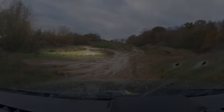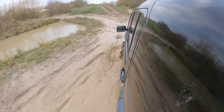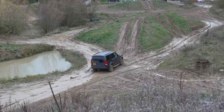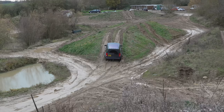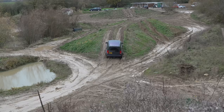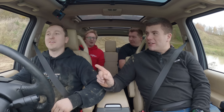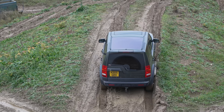Right, let's go straight through there. No, you are bad. What about up here? Try and go up that. All right, let's try. Come on, Big Pete. You can do this. I will be very impressed. Wait, just keep the steering wheel straight. Oh. See? He's thinking about it, isn't he? See? Wait, just keep it going.